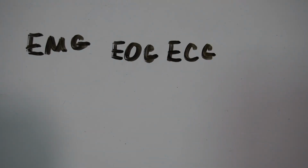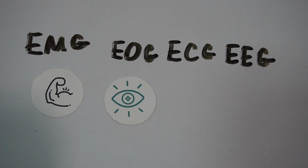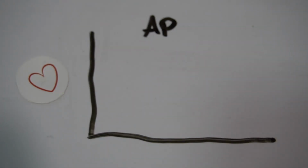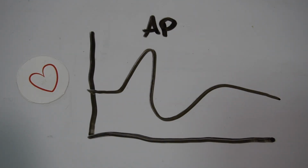It can do EMG, EOG, ECG, and EEG, which are procedures for reading muscle, eye, heart and brain biopotentials, or action potentials in case of muscles. And action potentials are another name for electric impulses or spikes, changes in voltage we'll see when we plot those signals coming from the neurons. After all this theory, let's get to practice.